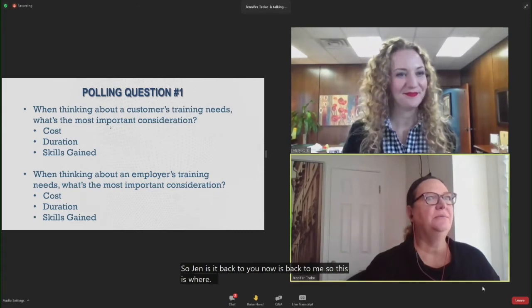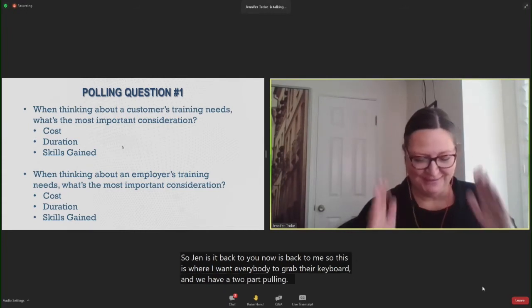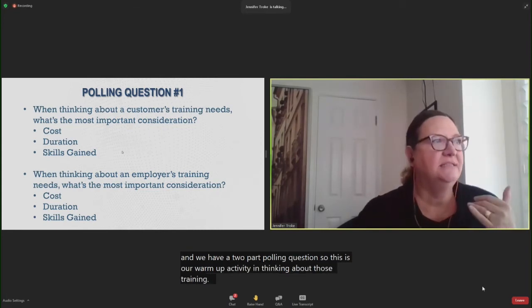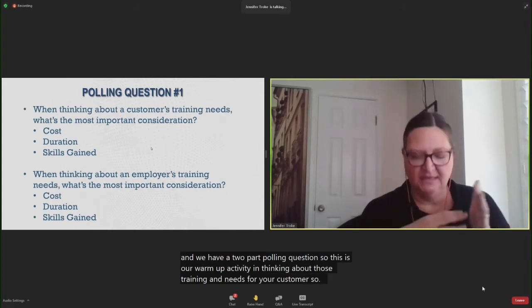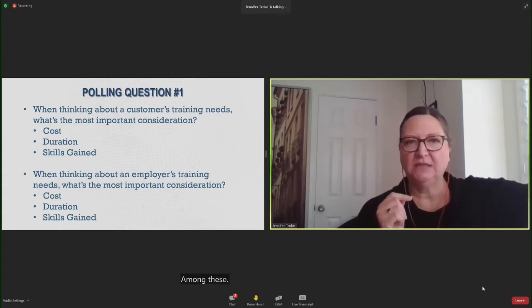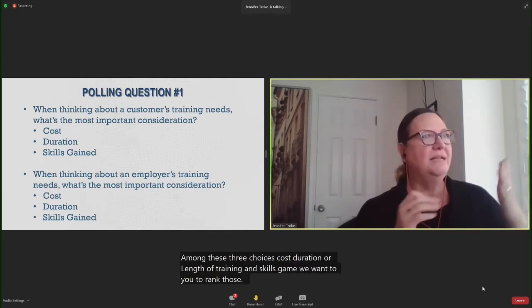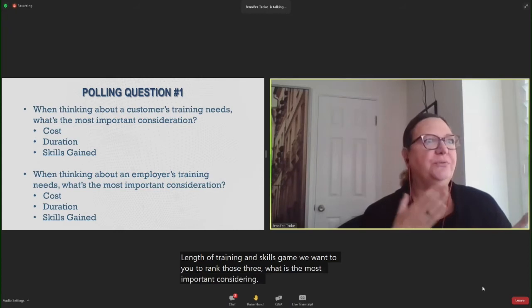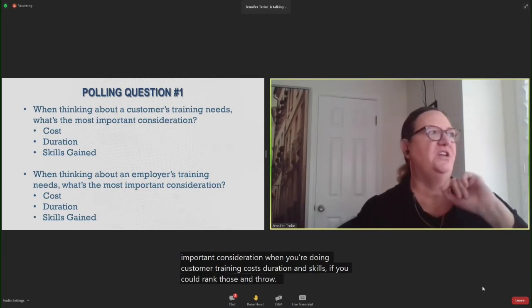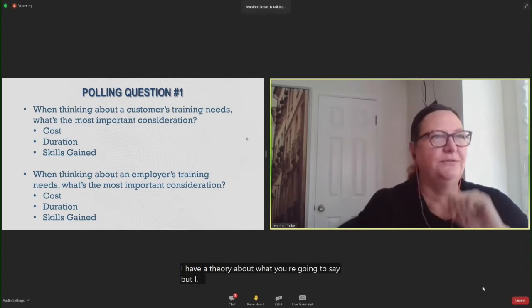So this is where I want everybody to grab their keyboard. We have a two-part polling question. So this is our warm-up activity. In thinking about those training needs for your customers, so thinking about individual training, we want you to rank these three choices: cost, duration or length of training, and skills gain. We want you to rank those three. What is the most important consideration when you're doing customer training? Cost, duration, and skills. If you could rank those and throw those in the chat for me. I have a theory about what you're going to say, but I want to see if it holds true.